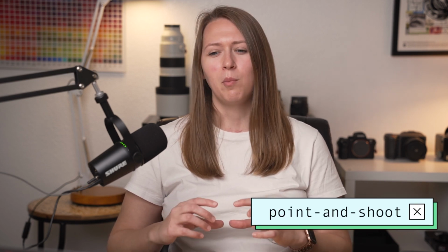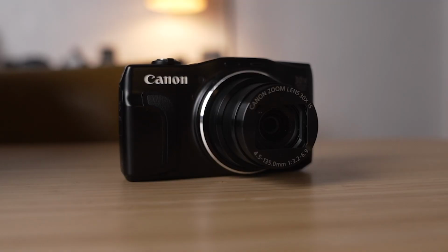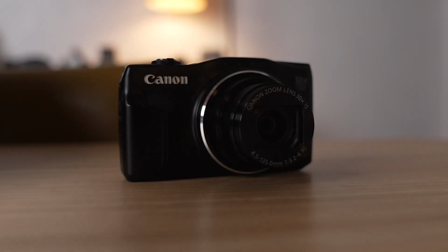First up is a point and shoot camera. Point and shoot cameras are known for being the most compact, slim, easy to use cameras. They don't have an interchangeable lens, so these cameras are a really great option for casual photography, shooting with the family, getting kids started in photography, and they're going to offer some lower price points as well.